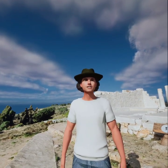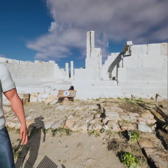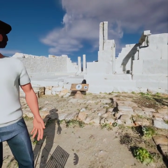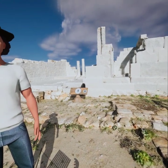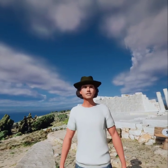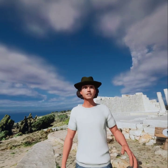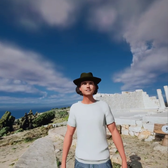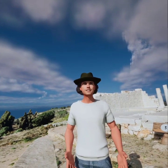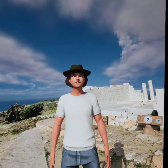It was constructed exclusively from the finest quality Naxos marble, showcasing the island's natural resources and the ancient Greeks' mastery of marble craftsmanship. The use of local marble not only reflects the significance of Naxos as a source of exceptional building materials but also adds to the temple's cultural and historical importance. If there's anything else you'd like to know about the temple, feel free to ask.